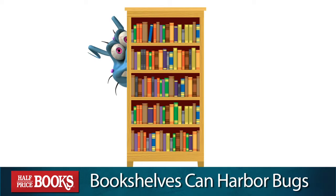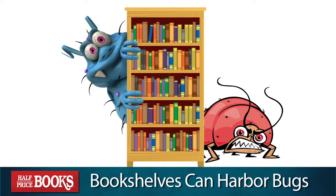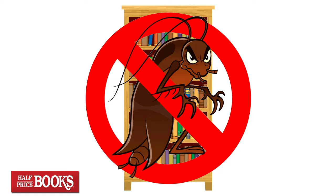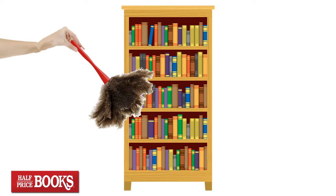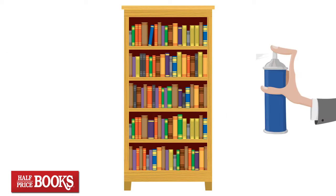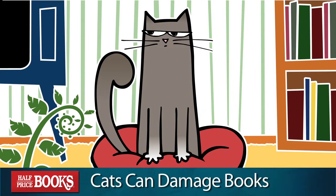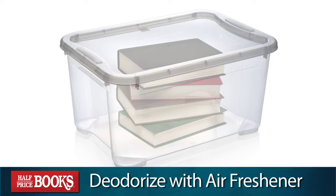Bookshelves sometimes harbor bugs, and some bugs like to eat books. Others leave their marks. So keep bugs away from your books. Use a feather duster to occasionally get the dust off of them, and spray behind the shelves to discourage those insects. Cats, they have a habit of leaving their mark on books too, and it's hard to get rid of this kind of damage. You may be able to deodorize cat or tobacco-fouled books by putting them in an airtight container with a neutral air freshener for a day or two. There's no guarantee, but it should make it better.